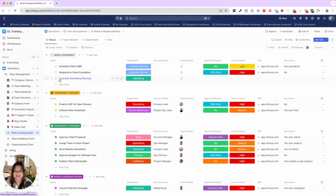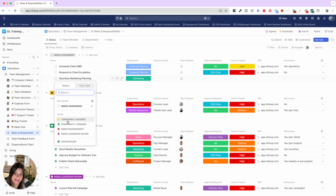So maybe you're dropping things in here related to your goals and your initiatives. And then you're like, okay, let's delegate this to the person involved. So then you can temporarily assign it. Say that would be a really good example if you're hiring for this, but you want someone currently in the company to take over it, then it's going to be a temporary assignment. Maybe it's permanently assigned until it needs to be reassigned, or say that team member leaves or something like that. If a team member leaves, then you're going to know, okay, this needs to be reassigned to someone. Maybe this needs leadership review, like, hey, we need to rethink this process or rethink the person doing this. Or is this a discontinued task? We're no longer doing this within the company.